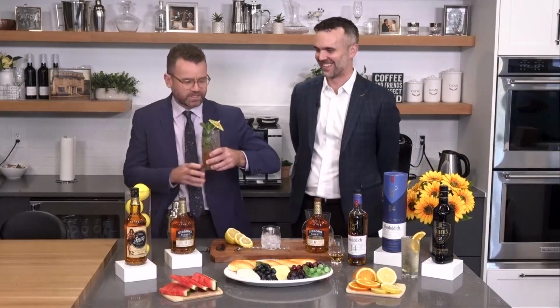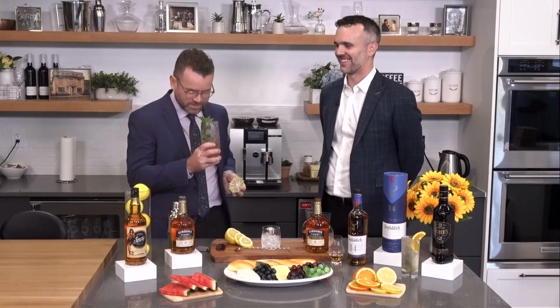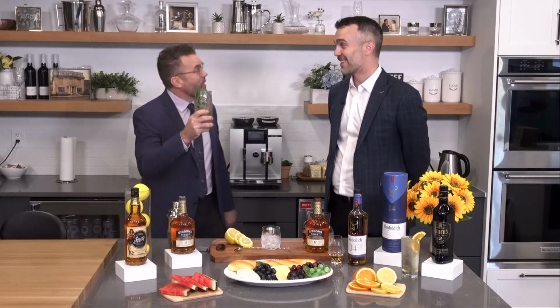I was going to say, Laura, I'm just going to take this out of the way because I want to give this a smell because there's something about mint. And then obviously with the umbrella stick too. Well, you've got to have the umbrella. Oh, doesn't that smell delicious? Especially with a few warm days coming up left. We have a fabulous week. We do.